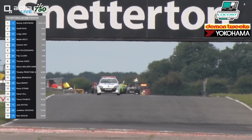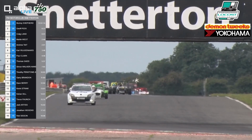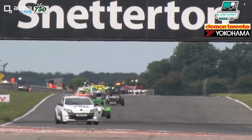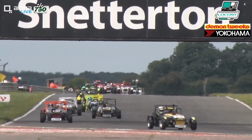Well, there's a couple of races for those. One at 12:25 and one at the end of the day around about 5:30. Someone's asking when the M3 races. Well, there's no race for M3s here at Snetterton this weekend, but if you're a BMW fan, we do have the Gas Shocks 116 trophy. A 90-minute race coming up at 3:45.